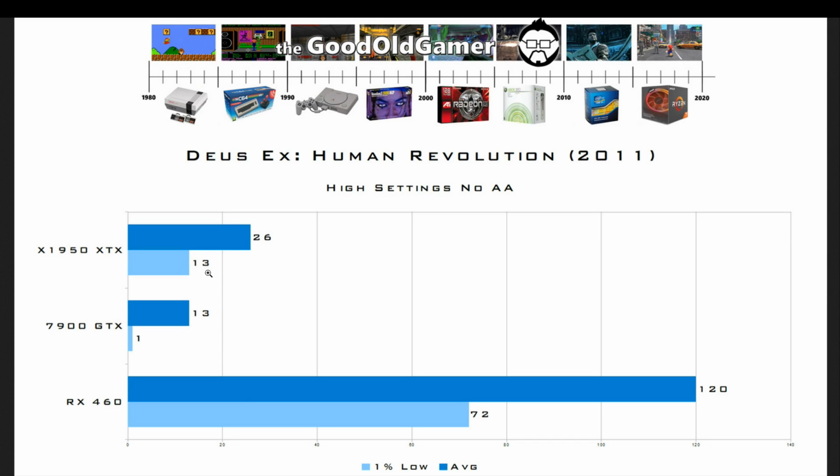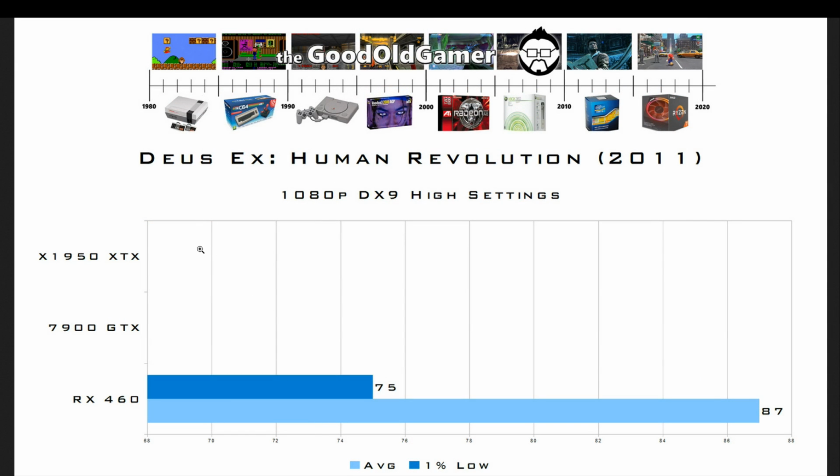The X1950 XTX actually had a 1% low of 13 FPS, so its 1% low matched the average for the 7900 GTX, and then kicked it up to 26 FPS on the average frame rate. Obviously, I wasn't going to waste my time benchmarking these guys at 1080p because neither of them could hit 30 FPS average at 720p. However, the RX 460 does pull in 87 frames per second on average and 75 frames per second on the 1% low. So this is a very good showing for the RX 460. Obviously, Deus Ex, very, very playable on this budget-friendly card.